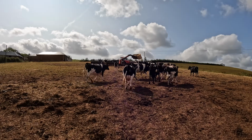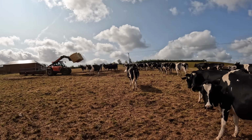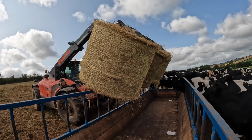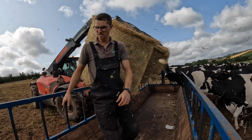I better go give young Robert a hand with the bales. Who's going to calve next then, girls? Put your hand in the air. That would be handy to know. The wind might be going this way.